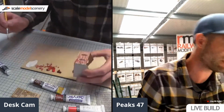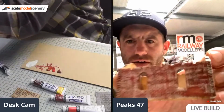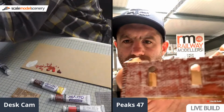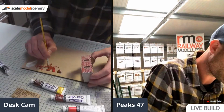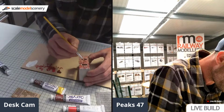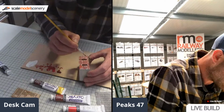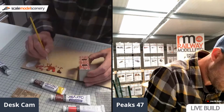Depending on how much white you want on it, let's try this camera actually. I'd say that still needs a little bit more yet. Still a little bit too white. But you can leave big patches a bit whiter than others.